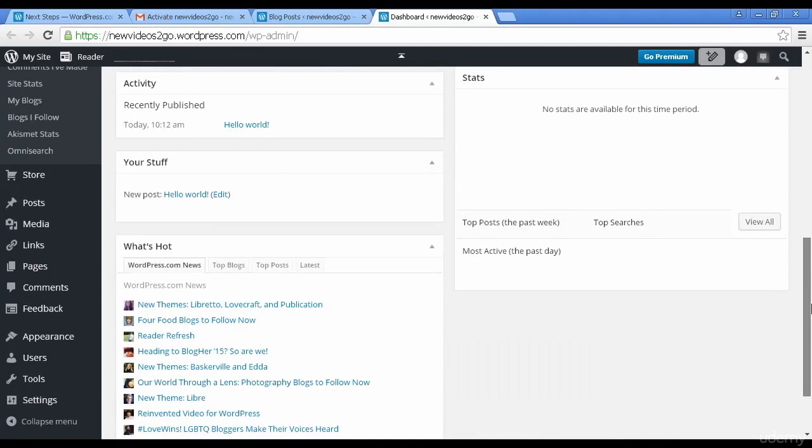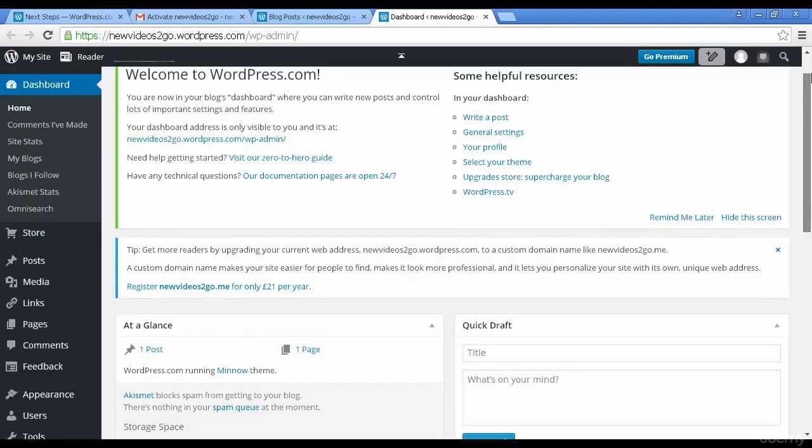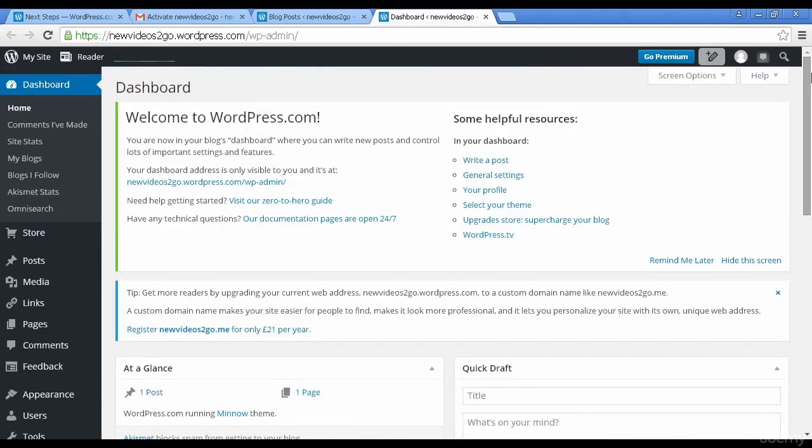It's slightly different from the WordPress dashboard that you would have if you installed WordPress on your own server. It doesn't have quite so many features, but if you're just going to have a simple blog, then this is more than adequate. And as I said earlier on, this is free forever, so it is very good value for money, even though you may have advertising on it.